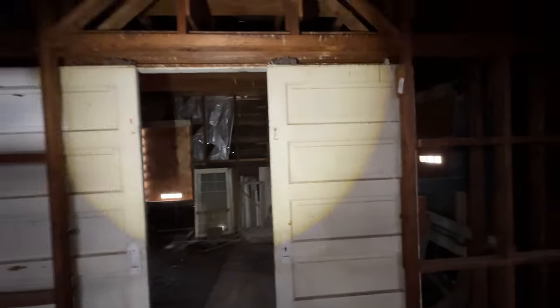You got your barn door sliders. Look at those. Look at that. Old. Now they got ball bearings in them. Quiet. Light. This light's a piece of shit. We got an attic above us. Closet. Yeah, there's a basement. There's definitely a basement.